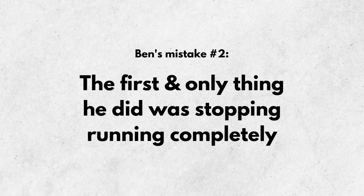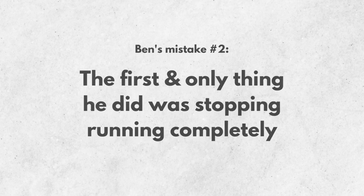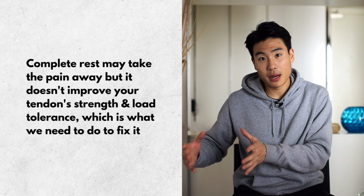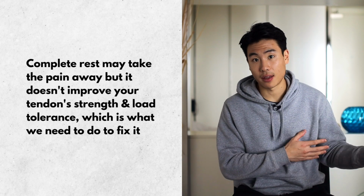And now this leads me to the second mistake Ben made, and that when his Achilles started hurting, the first thing and the only thing he did was to stop running completely. For most tendinopathies, we do need to let things calm down initially, but for most cases, I don't recommend complete rest as our first option. And that's because when you rest, you decondition, and we want to minimize that as much as you can and the negative things that come with it.